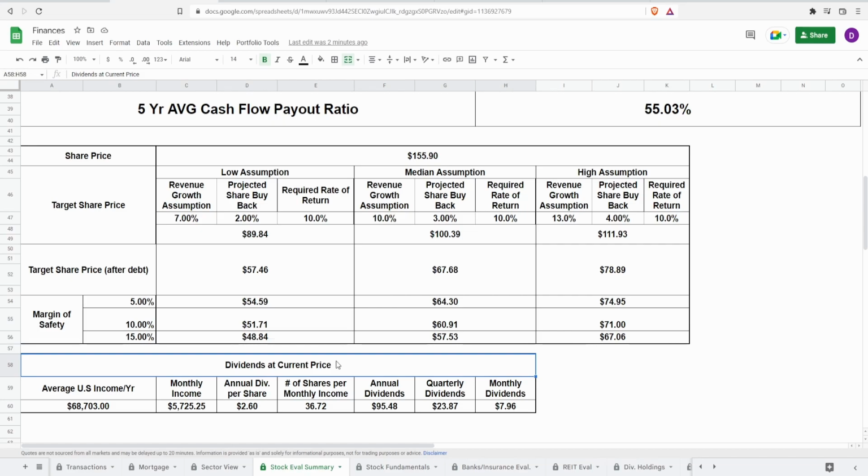Now with that said, guys, let's take a look at this dividend, because this company does pay out a dividend, and a lot of people like this company for their dividend. Now, obviously, the share price is expensive in accordance to my assumptions, but nonetheless, let's say that you make the average US income of $68,703. This comes out to be $5,725 monthly. And at the current share price, guys, if you were to put in 1 month's income, this would get you 36.72 shares, and at the current annual dividends per share of $2.60, this company would pay you annually $95.48, quarterly $23.87, and monthly $7.96.